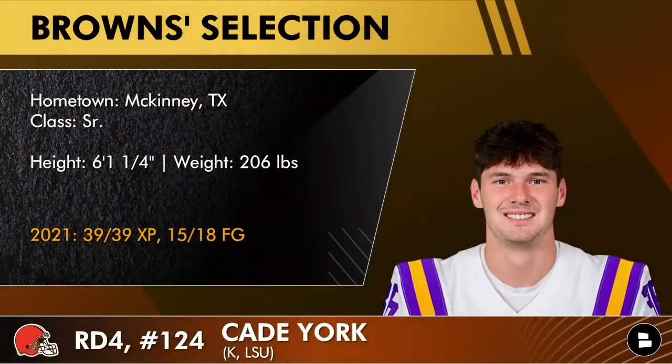Love this one. Love Cade York. Love going kicker. You saw the Bengals do it last year. Worked out pretty well for them. Evan McPherson may be the reason why Cincinnati made the Super Bowl.